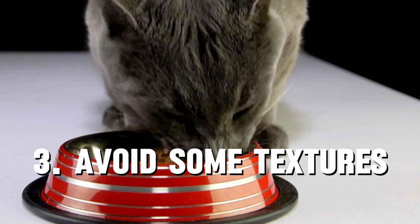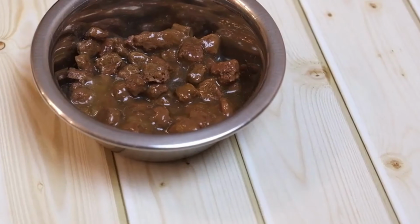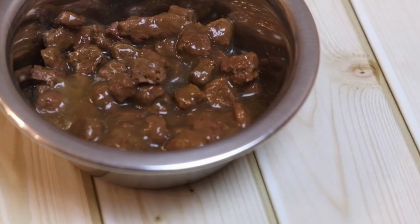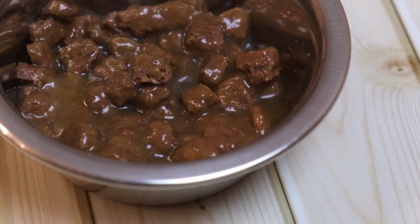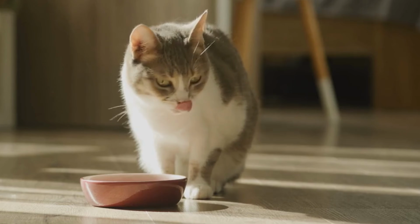Third, texture matters more than you think. Pâté is usually the safest bet. Those fancy gravies or shreds, they often use thickeners like carrageenan or guar gum, which can upset sensitive stomachs. Save those for cats with iron-clad digestion.